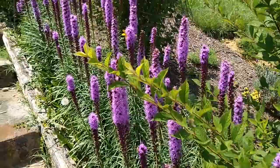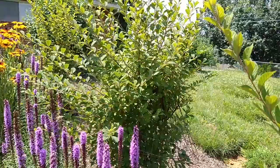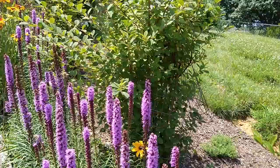And I don't want to get too close, but this cherry bush in the middle, I have had a cardinal set up a nest right in the back. I'm not sure if you can make it out or not. I have some wire cages in here to help protect the core of the bush from the deer. And the cardinal has built the nest on top of the cage, but underneath the foliage.